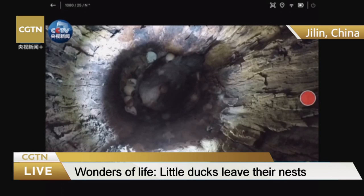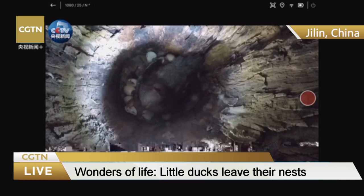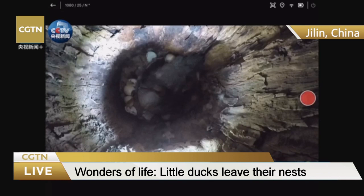So what are the special habits of the Chinese mergansers? In terms of habits, once the Chinese mergansers arrive in our protected area, they will search for food. They only eat living animals. Sometimes they eat fish and frogs.